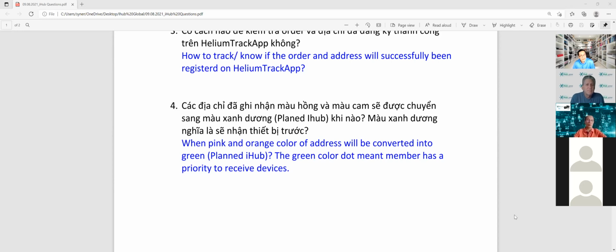So he just verified one more time. Okay, we plan. We are orange color. We reserve from orange color. They turn to the violet color. But when we reserve, we turn to the orange color. Yes. Once a planned hotspot gets reserved, it turns to orange. And we just wait for the device to arrive, install, and they turn to the green color, right? That's right. Yeah.